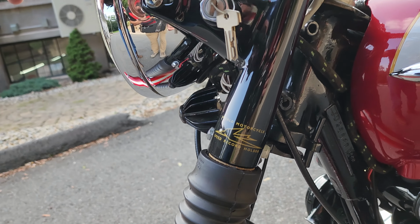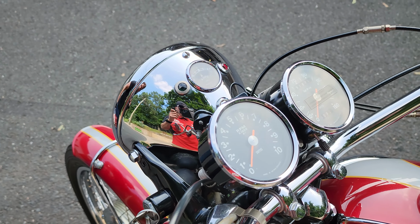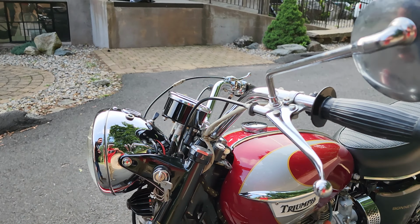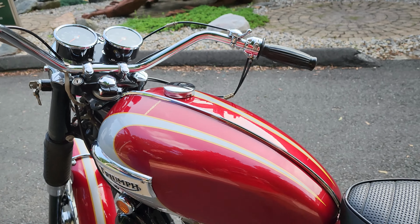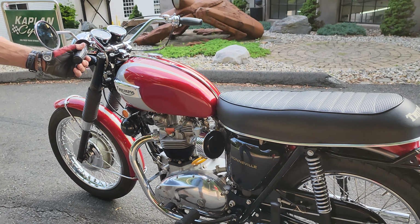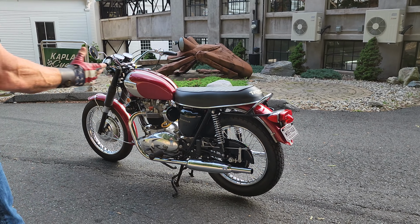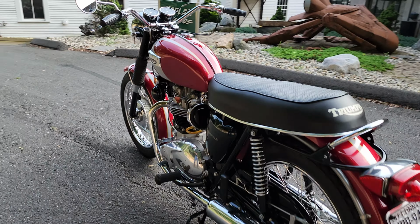Show them the fit and finish on the headlight, the chrome, the original Lucas glass. The chrome on the bars, everything is as it was, just as nice as the day it came out of the factory in England. Just a stunning machine, and it handles right. It has the correct Dunlop K70 rear tire, the correct rib style front tire.